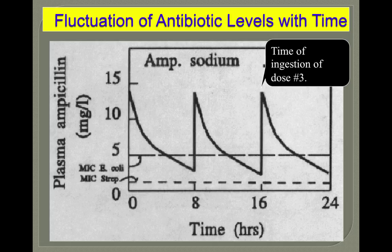So this is for ampicillin. And this is what the concentration looks like in the body over time. The graph is showing us how many micrograms per liter of ampicillin there are in the blood plasma. And notice here's the MIC, the minimum inhibitory concentration. Do you remember that from microbial control? Maybe not. We maybe skipped that part.